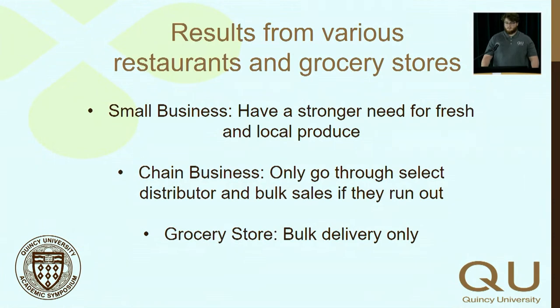Some more conclusions from market research is our target market. What we have found is a small business or potentially our own QU cafeteria is more of the right niche to sell our product. Chain businesses like Texas Roadhouse or Zoop might market fresh and local, but when I did market research with Texas Roadhouse, their fresh and local was a supplier in California. What we found also is grocery stores only look for high volume, bulk delivery, and low pricing. So these two options do not fit our target market like a small business would.